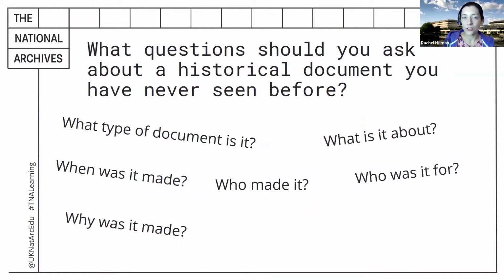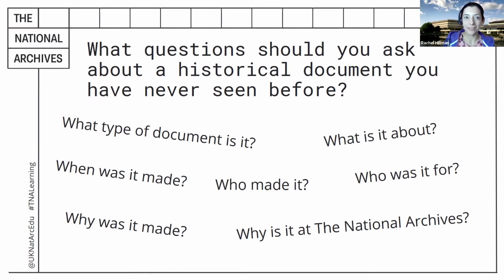And the last question, why do we have it here at the National Archives? Why has the government kept this record? We might be able to make some suggestions about that, connected to the reference code that we saw earlier. The document had the reference code COPY. What do you think COPY stands for? Well, we won't be able to look at all of these questions today, but we'll work together on some of the most relevant ones.